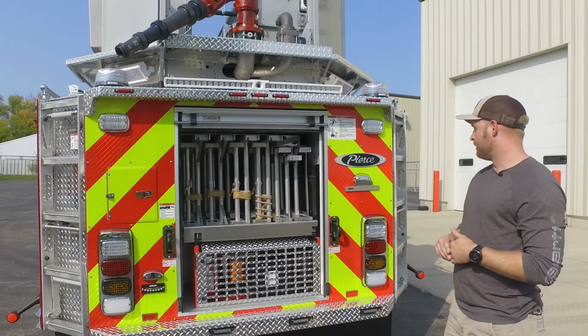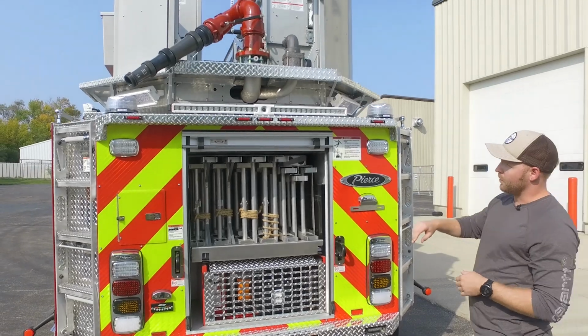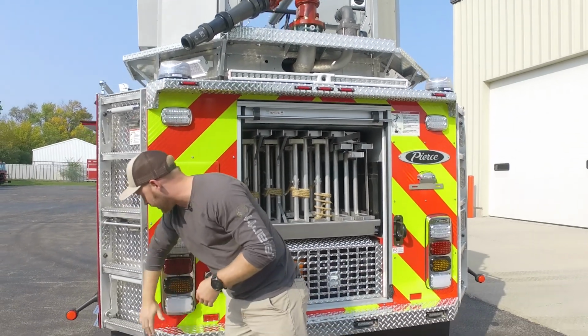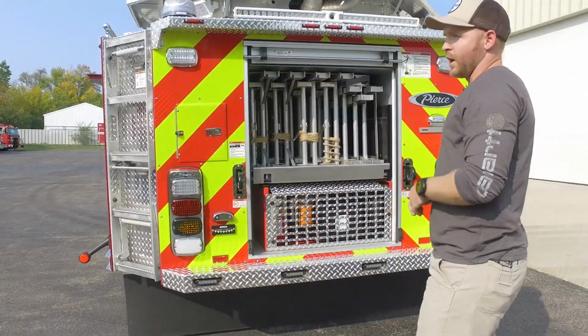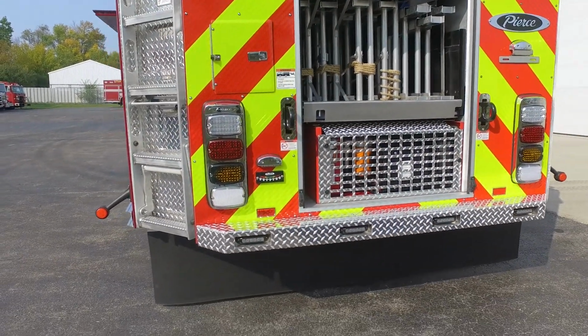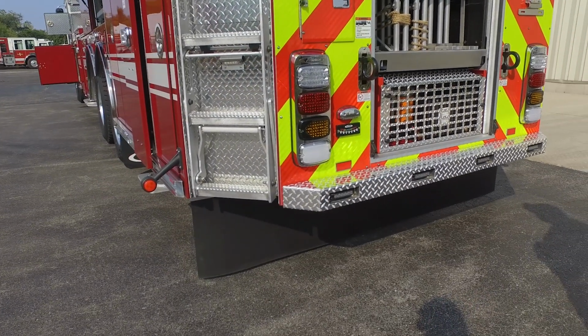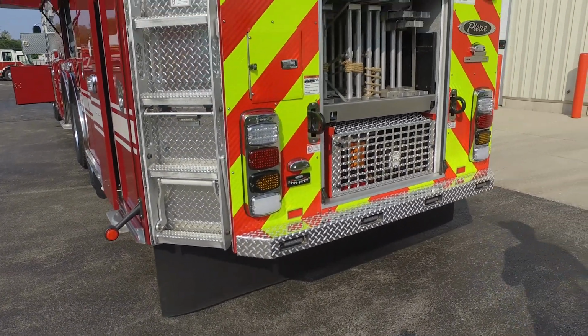You'll notice we also were able to notch the corners on all of these to continue that 45-degree chamfer on the body to allow us to have as tight of a turning radius as possible and lessen the chance of potentially coming into contact with any vehicles or obstructions.